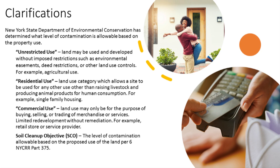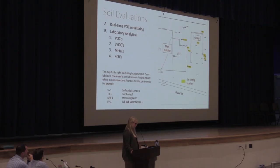There is a soil cleanup objective, which is a threshold of how much contamination could be there to use the land in that function. I know the map is a little bit challenging to read, but hopefully when you get home later this week, you could look at the slideshow. But I'm going to start with the soil evaluation.